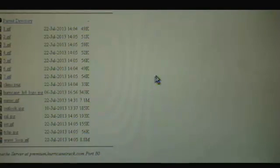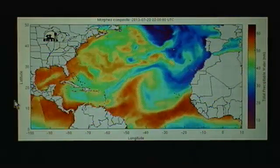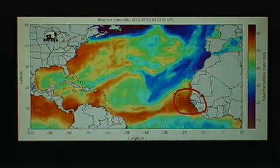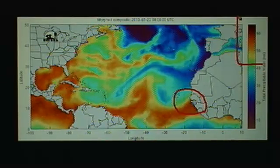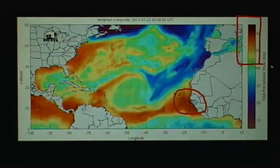Now, one of the things I wanted to show you is the water vapor, or the precipitable water is a better way to look at it. And you can see that right here. This is a really neat graphic from the University of Wisconsin. This is the tropical wave. And on the color scale here, anything that you see on the top third of the scale is very high amounts of water vapor or precipitable water in the atmosphere.